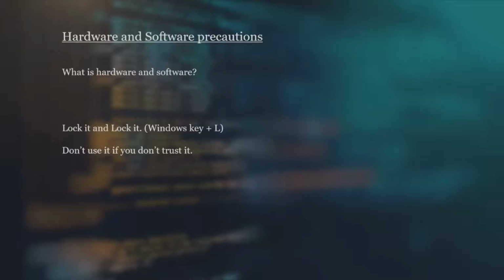Now beyond that, some people think that just closing the laptop lid locks their computer. In some cases that's true, but that doesn't always happen. So really you want to make sure that you press the Windows key plus L before you close the screen. You lock it, then close the screen.